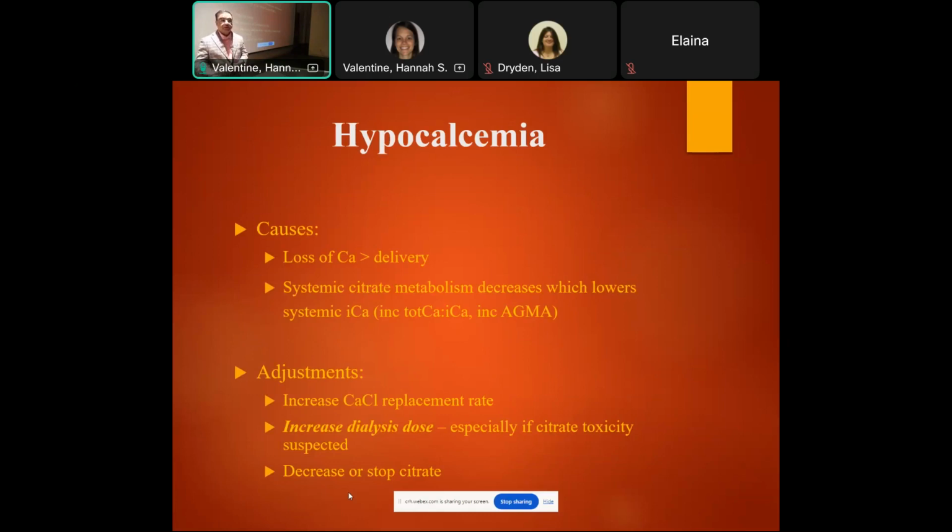And what do you need to do if somebody gets citrate toxic? What all can you do? The first thing is you can increase the dialysis dose. Because remember, 60% of that citrate is going through the filter, right? So you can do that. What else can you do?